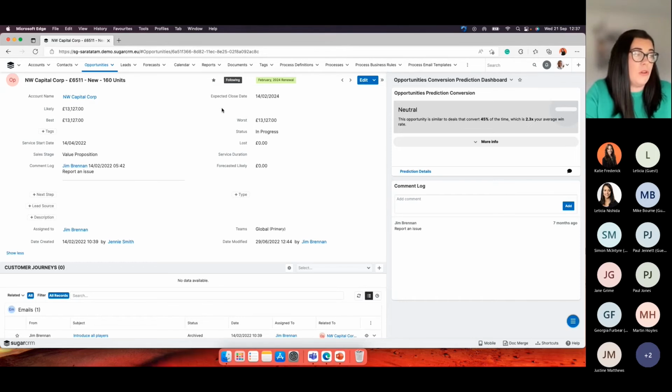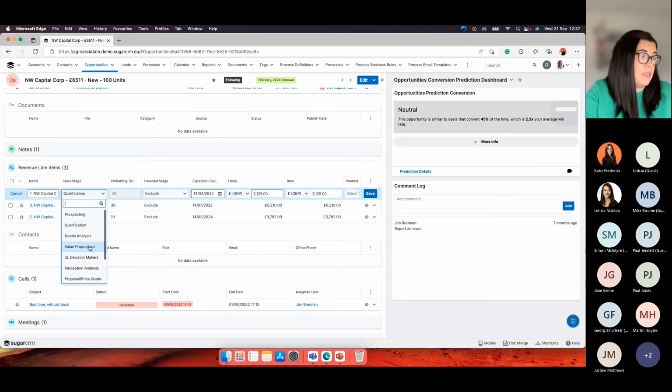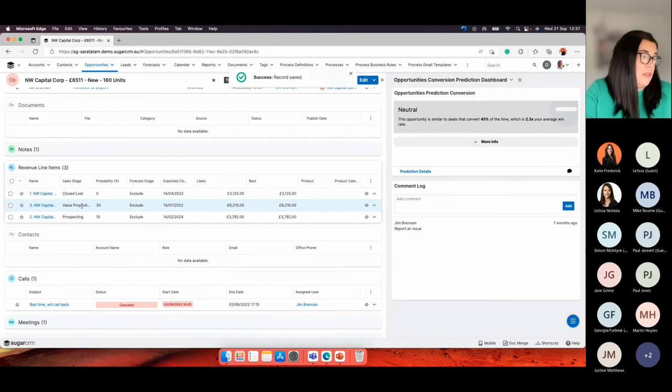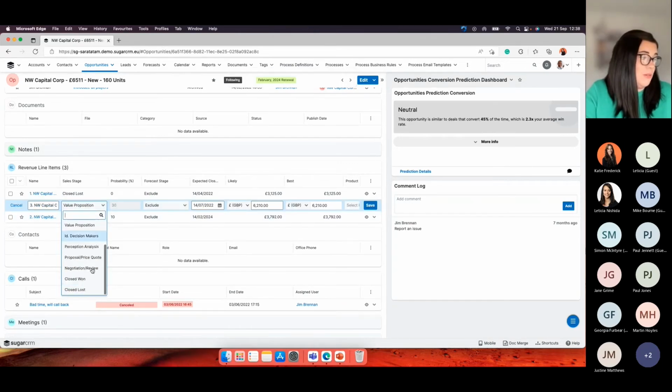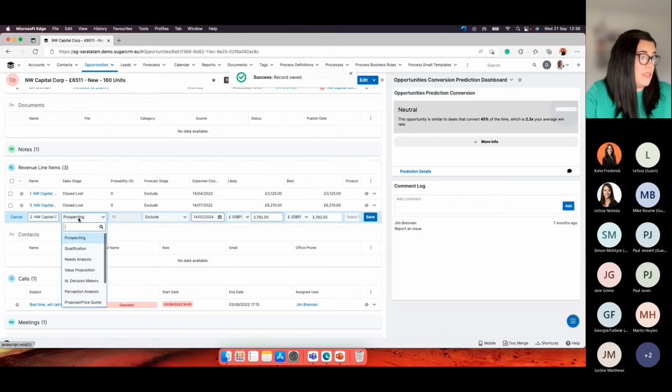What we can see is I've got an opportunity at the moment that's in progress. We can see the total amount is here. At the moment, the lost is 0.00. That's because we haven't lost it yet. But if I go down and we mark all of these revenue line items now to close lost, I'm still working in the old way here. I can do this all in one go, but it's just a creature of habit. So I'm going to mark all of these to close lost.